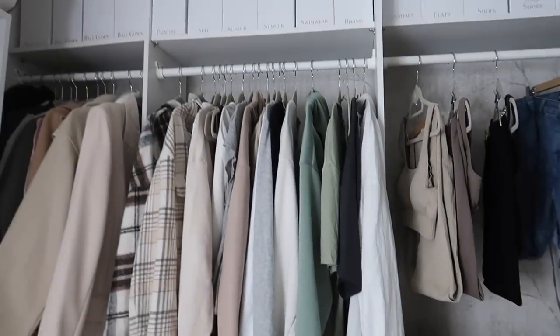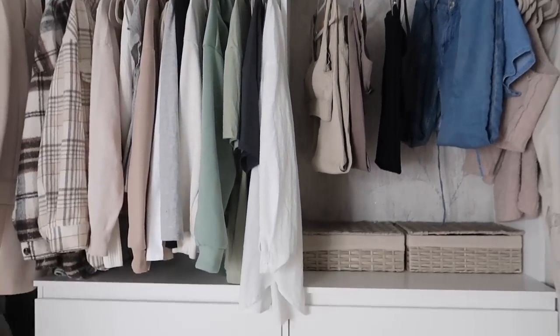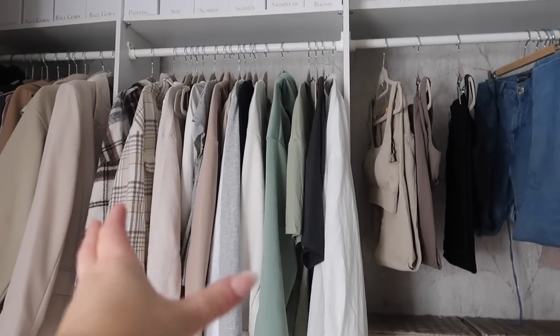I've tried to have a capsule wardrobe, so I keep all my coats in the end there. And then what I do is I keep the majority of my clothes in the drawer, and then I get out what I'm wearing in that season.